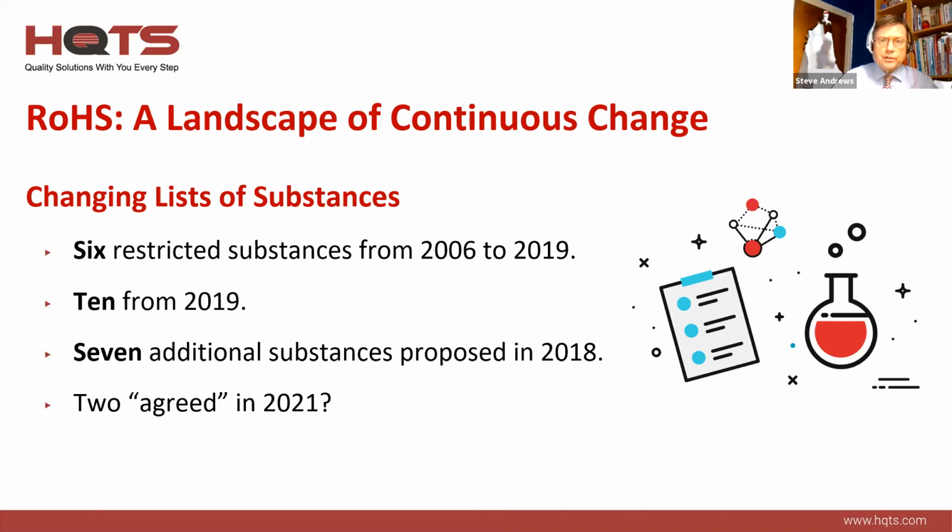Initial indications are that only two of these substances, TBBPA, and the medium chain chlorinated paraffins, or MCCPs for short, will be recommended for restriction. But obviously we'll await the Commission and the response from the European Parliament and in due course, the response from the member states themselves before we know the final outcome. Next slide, please.